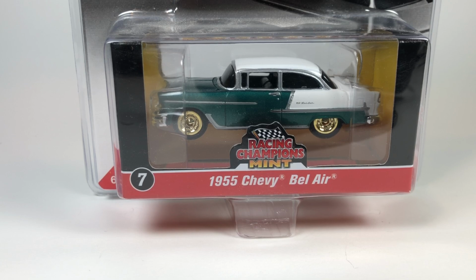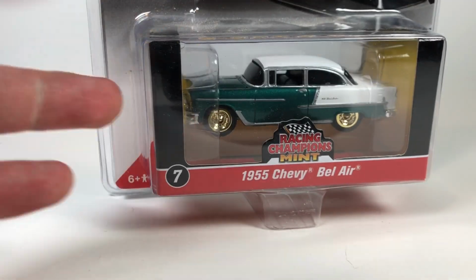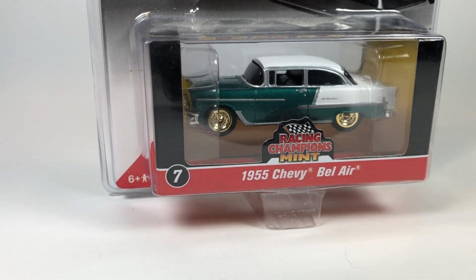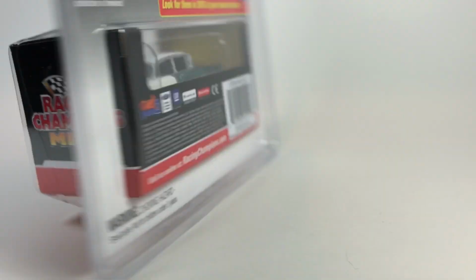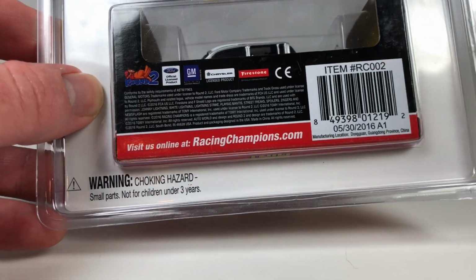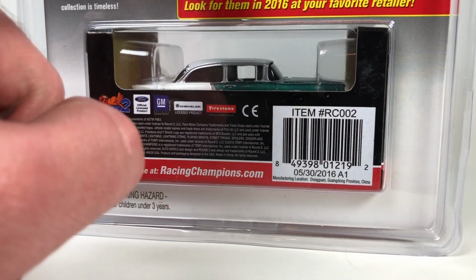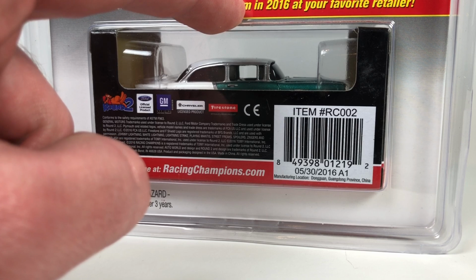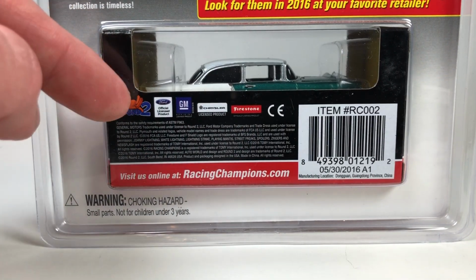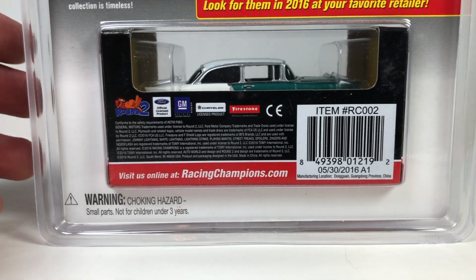What makes this a Chase? Well, it's got gold rims and the windows are tinted, and that was the Chase traits for the gold strikes, which were in this series of Racing Champions Mint. I believe this is like the second release. Yeah, I think it's RC002. I believe this is the second release of Racing Champions after they resurfaced from Round 2. So this came out a while ago.